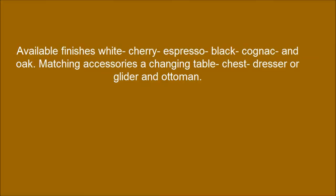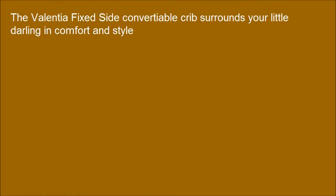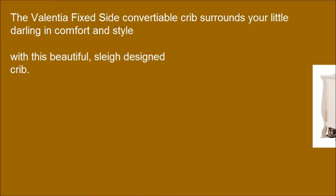Available finishes: white, cherry, espresso, black, cognac, and oak. Matching accessories: a changing table, chest, dresser, or glider and ottoman. The 4-in-1 fixed side convertible crib converts from a full-size crib to a toddler bed to a daybed to a full-size bed. The Valentia fixed side convertible crib surrounds your little darling in comfort and style, with this beautiful sleigh design crib.